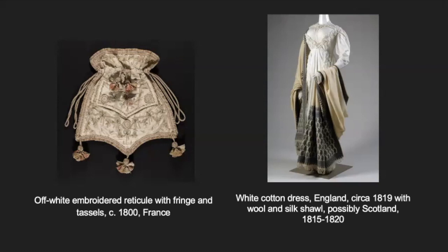Shawls were also really important at this time. This is another example from our collection because these dresses were quite thin, they were quite simple. And so shawls became important not just for fashionable purposes, but also practical purposes to keep women warm. And we have a really large strain of exoticism in these shawls. They were imported from India, first coming to France via Egypt. And so we start to see some of these colonial and imperialist relationships play out through the importation of fashion objects.